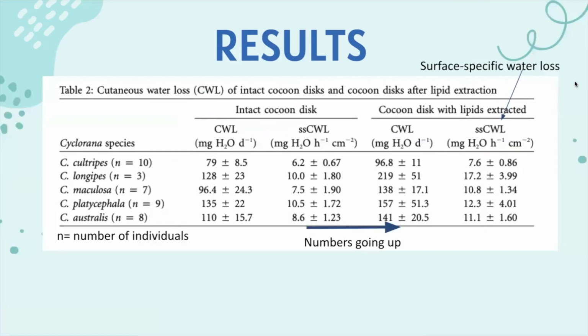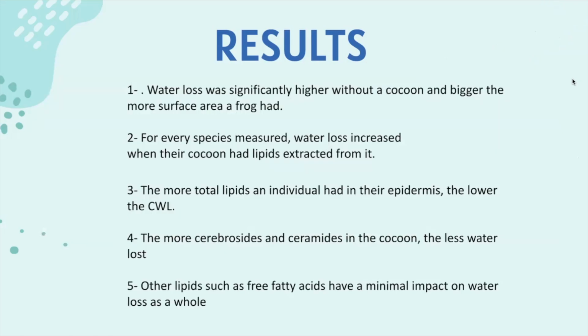And then this next table is basically showing cutaneous water loss, so water loss through the skin, when the cocoons are kept intact. So that's when they still have their lipids versus the cocoon discs, which don't have lipids in them. And as you can see from left to right, the numbers are increasing, meaning that as you are removing these lipids, the cocoon is losing more water. And so these are the 5 main results from the paper.